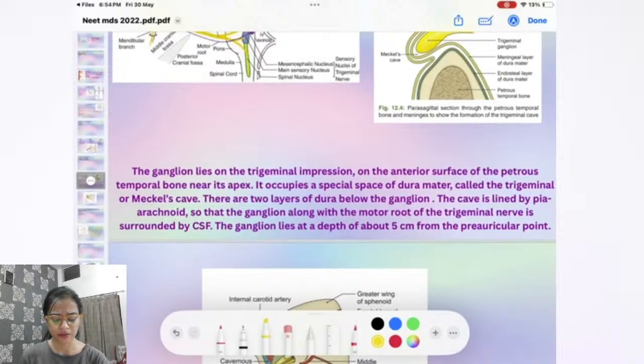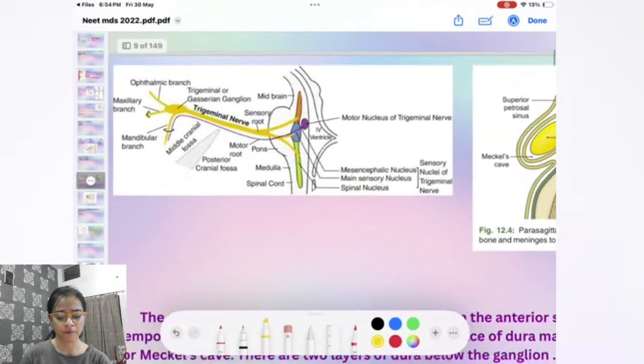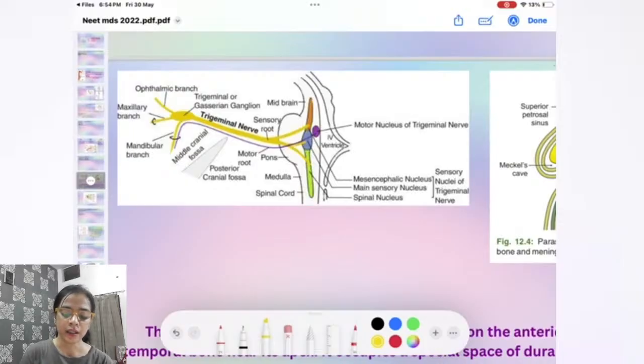The lining is not important here. We should know that it is here. What we should know here is that the ganglion of the trigeminal neuron is purely in the pons part. Medulla part is not involved. It is completely present in the pons part.